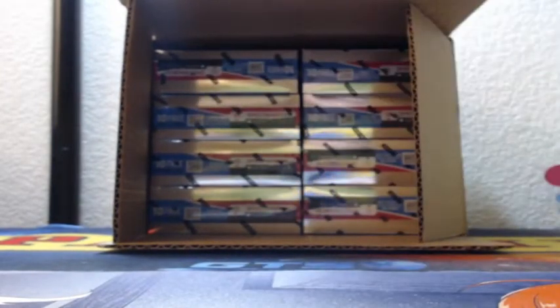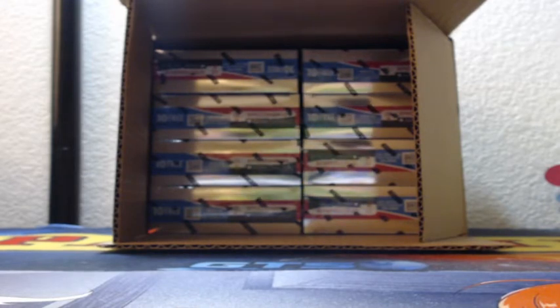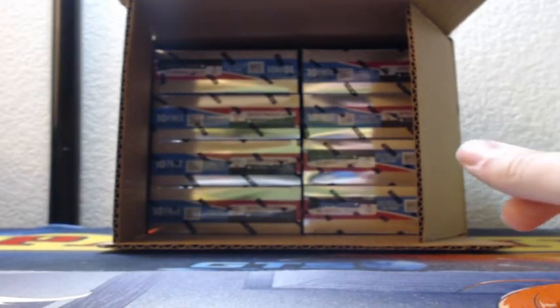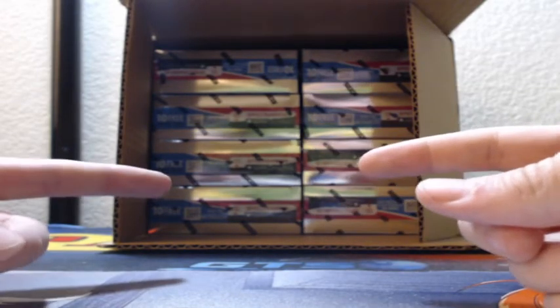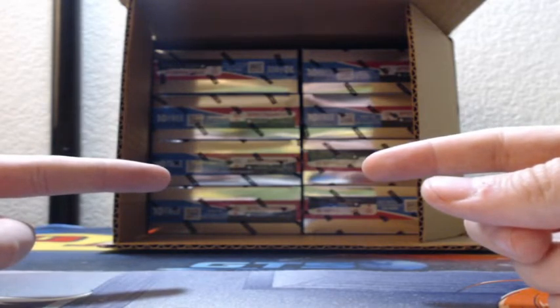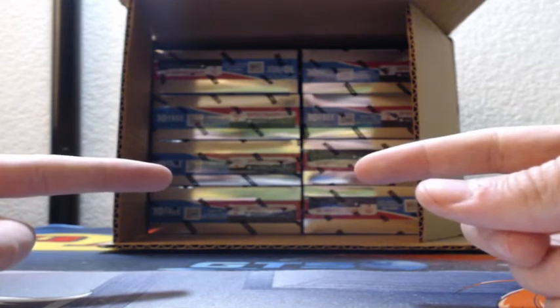Alright, you guys want to go with the left, the right, the top, the bottom, or the middle? Let me know. Left, right, top, bottom, middle. One vote for the right. One vote for the left. Anyone want to break the tie? We got one right, one left.